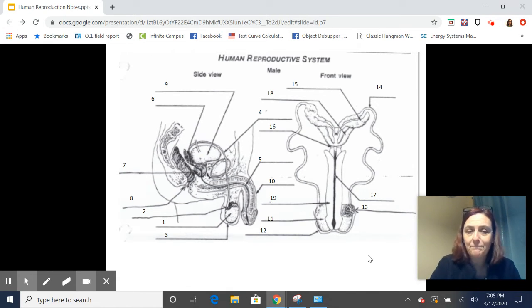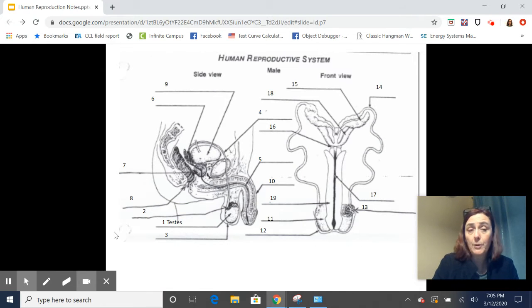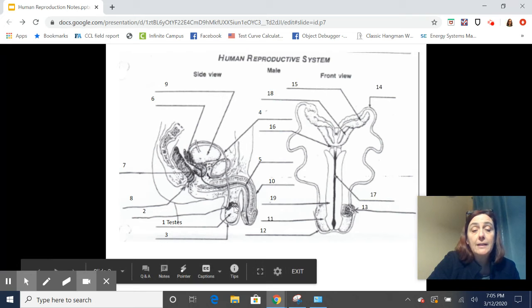Where does that happen? That's going to happen in the testes. And if we take a look there, we see that we have the testes. Now the testes are making sperm. What process makes sperm? Keeping in mind that the sperm and the egg have to fuse, and that therefore the sperm have to be monoploid. Meiosis. Meiosis makes sperm, which are monoploid, have half the chromosome number, so that when they fuse with an egg, they restore the chromosome number. Okay, so the sperm are made in the testes.